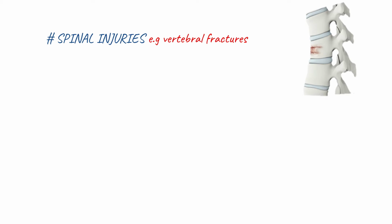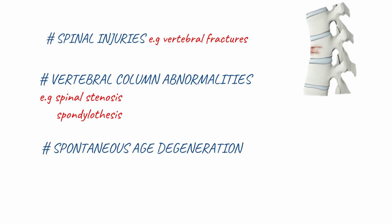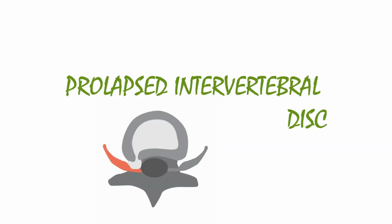Spinal injuries like vertebral fractures, vertebral column abnormalities like spinal stenosis and spondylolisthesis, and also spontaneous age-related degeneration of a disc can result in protrusion of the nucleus-like part of the disc to the outside. This phenomenon is called a prolapsed intervertebral disc.